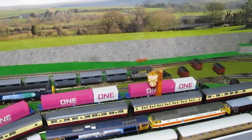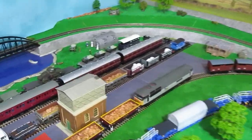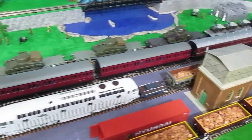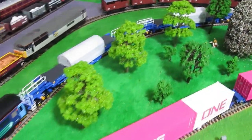I had to hit the panic button because too many trains running and catching each other up. But it gives me a chance to have a look around the layout. It's quite a horny. We've got some other goings on there. Look, should do it behind the bushes.